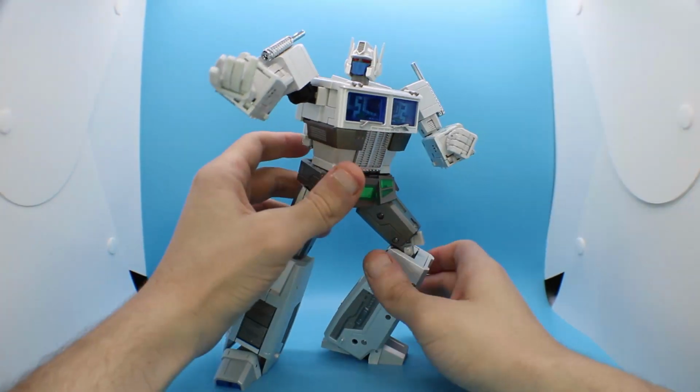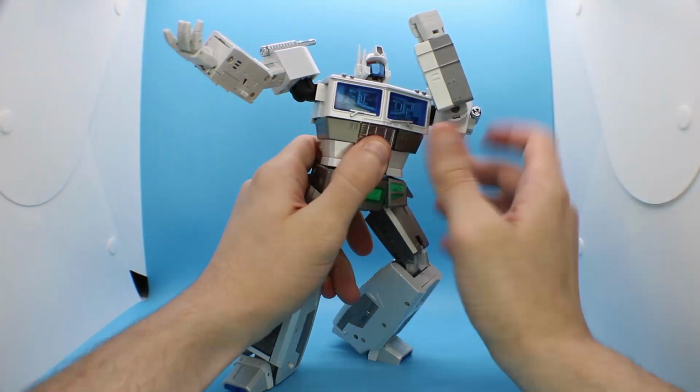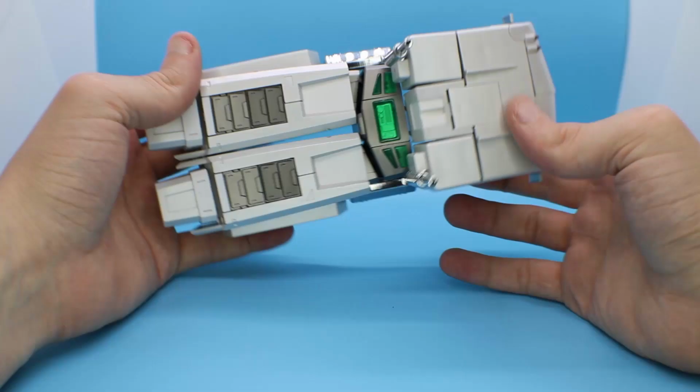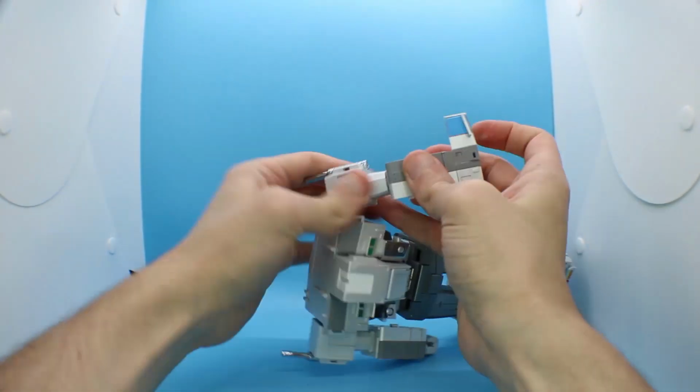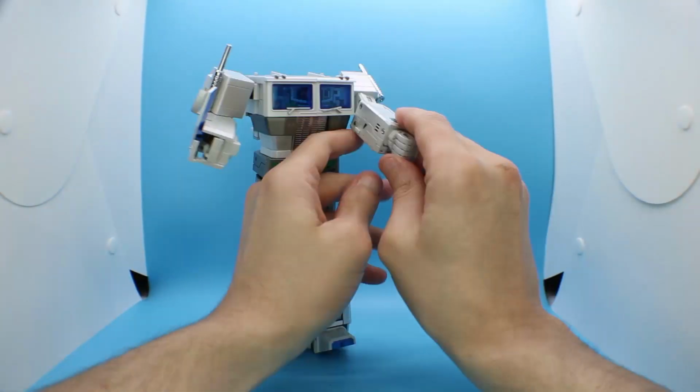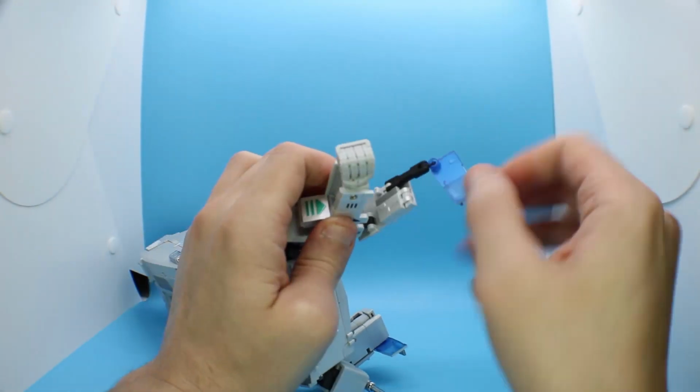So this is a well-built, incredibly accurate figure with good materials, amazing posing, a great alt mode that some people take issue with due to the bed of the truck looking a bit like pants, and a god-tier transformation. This is not a beginner's transformation. This is a high intermediate to low expert transformation. And there's still just no bullshit about it.